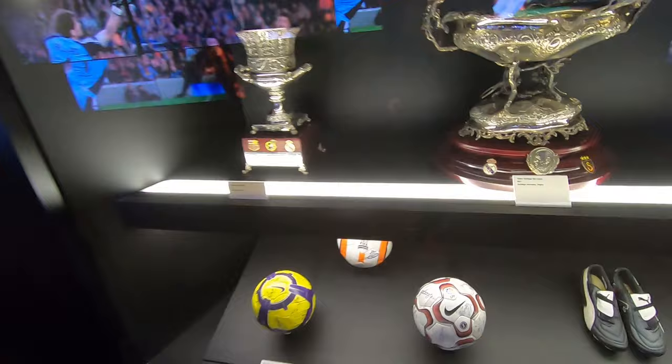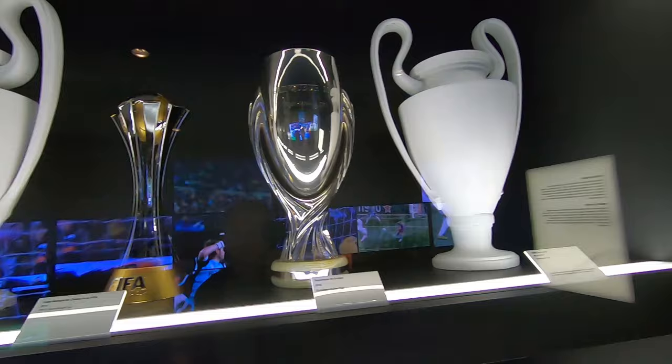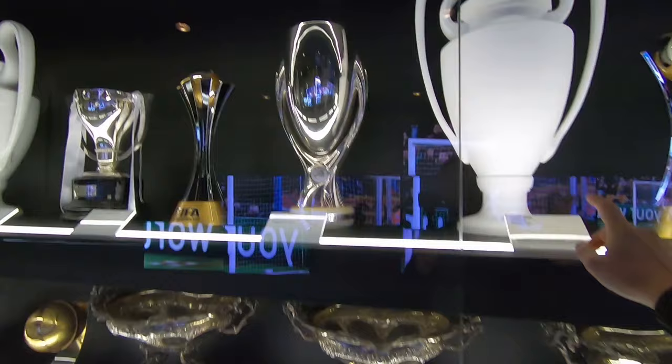La Liga trophy is the biggest one. Spanish Cup with the white ribbons on. And balls signed by the players. You get to see so much memorabilia in this place. It is unreal. It's brilliant for any football fan. And here are the whited out Champions League trophies. So they are part of the trophy room, just so you remember that they won them. Club World Cup there as well.